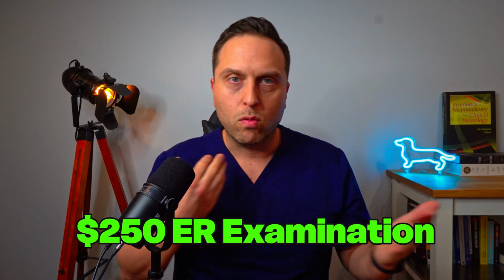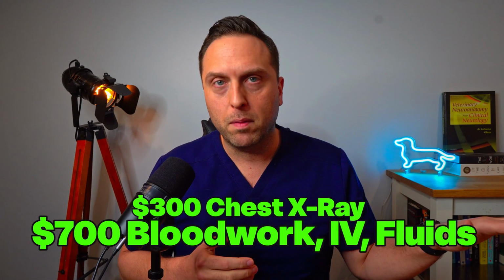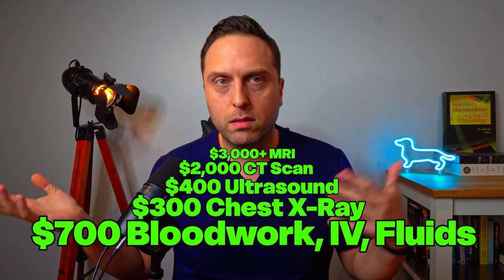Just walk into a veterinary ER and have a doctor examine your pet. That's going to cost $250 right off the bat. Baseline blood work and an IV catheter with IV fluids placement on the spot, and you're at around $700 by about 5 minutes into this visit. Chest x-ray, $300 minimum. Abdominal ultrasound, $400 minimum. CT scan, $2,000. MRI, $3,000.